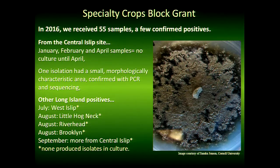So the following year, we received 55 samples, and we went back to that site where we had that suspect a number of times, in January, in February, and in April. And as we're learning about this process, we know those aren't really the ideal months to do this type of sampling. So we did not get anything from those samples during those months until April. And then April, we found a small colony growing on a plate with a lot of other stuff growing around it. We were able to retrieve that out of the plate, run PCR, and we received a positive there with PCR and sequencing.